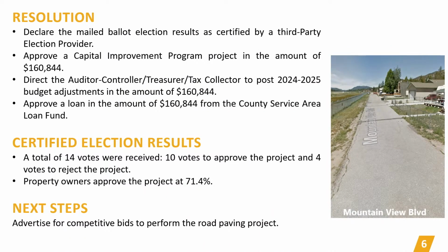The certified election was held on May 13th with 14 votes received, 10 votes in favor, 4 votes against, for a 71.4% majority in favor. The vote passes to fund the paving project. Once the CIP is completed, we will return with a board item to add the road to CMRS and have Public Works perform the maintenance. That ends my presentation, and I'm available for any questions.